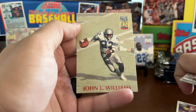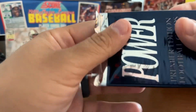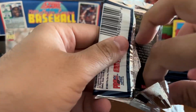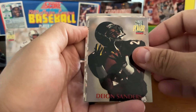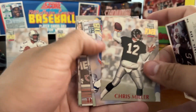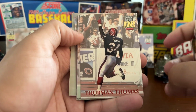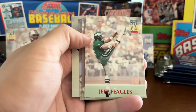John L. Williams, great running back for the Seahawks in the early 90s. Years before Shaun Alexander came along. Years before Marshawn Lynch, obviously. But John L. Williams definitely belongs in that conversation of great Seahawk running backs. There's another Dion, Steve Mongo McMichael again, Chris Miller, Simon Fletcher, Jeff Uhlenhake, Thurman Thomas. Love the background there. Scoring a touchdown. Bills fans in the background.